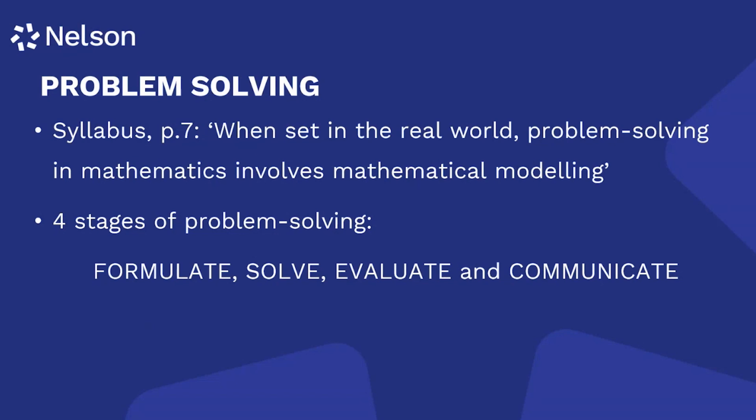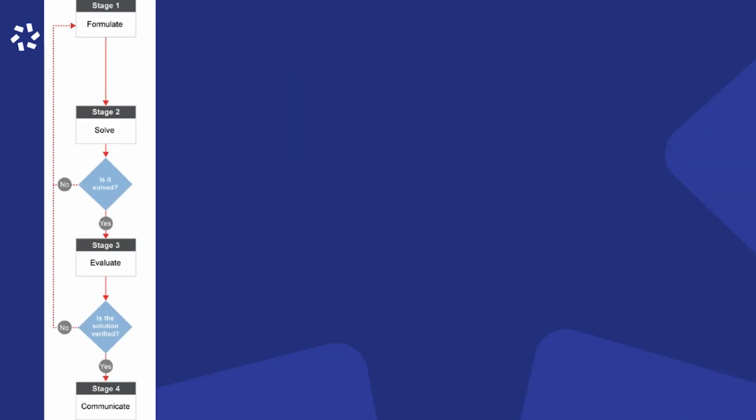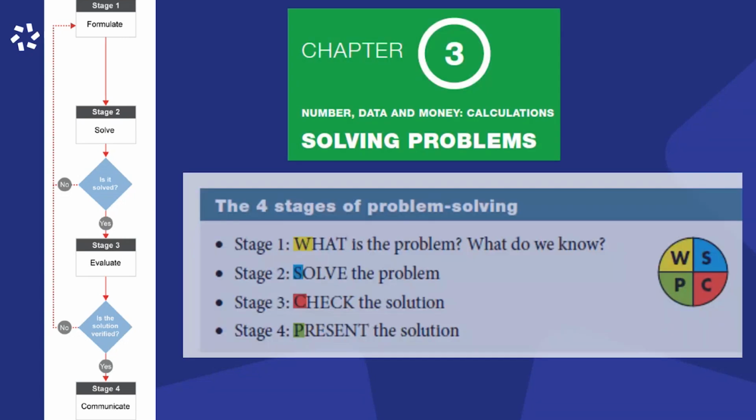The syllabus committee have given us a very nice little graphic that we're going to use. Oops, there it is. They use the terms formulate, solve, evaluate and communicate. They're words for teachers. For our students, some of them aren't as literate as the rest of them. If you've got good literacy skills, you don't have a lot of problems with problem solving. If your literacy skills aren't as good as they could be, then you miss out on all the subtle little clues that good literacy people know. So in our book, we've tried to make things as simple as far as language goes.